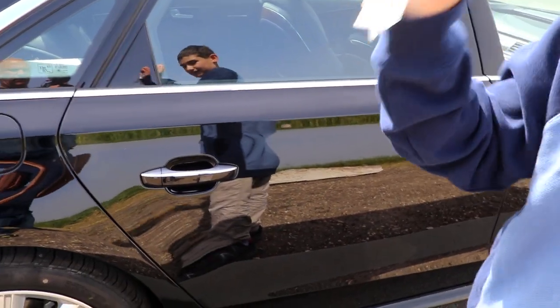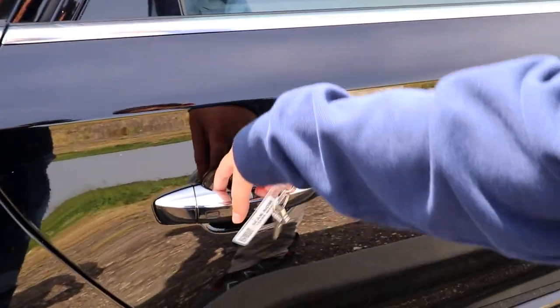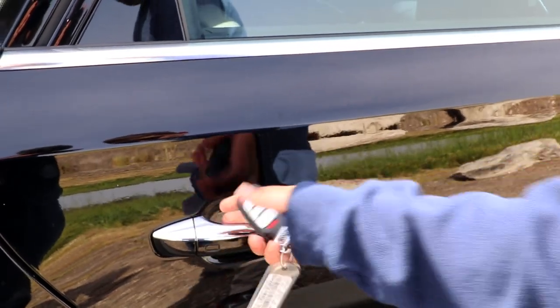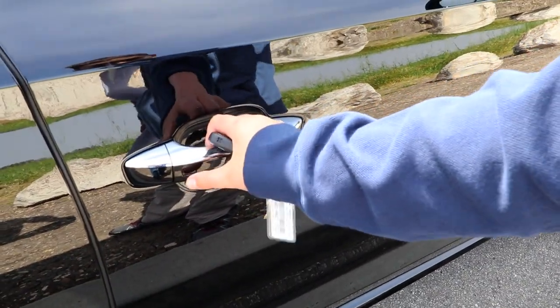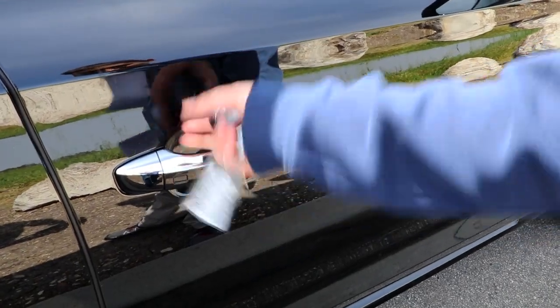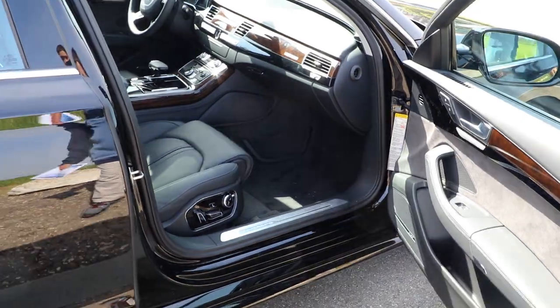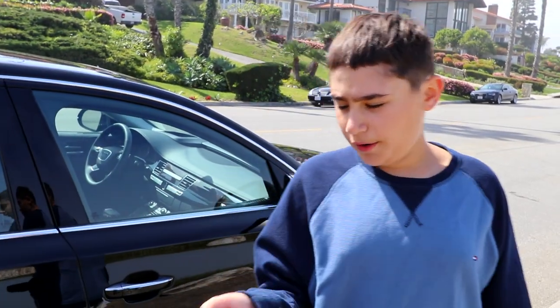Now when you lock the car, it recognizes the key, and then when you put your thumb here, there we go. That locks the one in the back. This one opens it. When you put your thumb here, it unlocks it and locks the car. It's kind of weird, but it does both of it. So that's really cool. It's got this really cool thing where it recognizes the key.